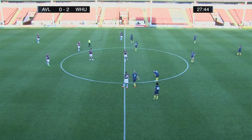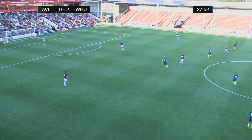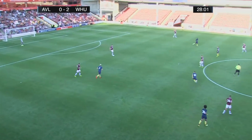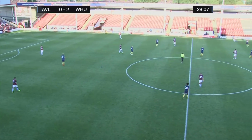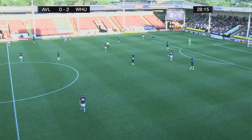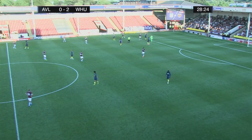Villa struggling to get bodies forward into key positions to break West Ham down. Here's Tommy Elphick. He's found himself back in Steve Bruce's thoughts at the start of this pre-season, having gone out on loan last year. Balbuena. Fouled there by Jack Grealish. A sporting handshake between the two.